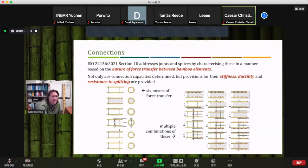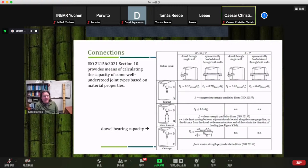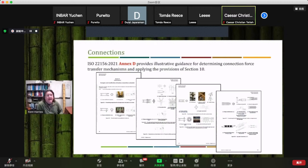Not only are the capacities determined, and of course connection capacity is critical, but there are also provisions for looking at stiffness, ductility, and again, resistance to splitting, because splitting is very common in many of these types of bamboo connections. For some well-known or relatively well-established connection types, there are specific provisions. This is an example simply of dowels penetrating a column, the provisions associated with dowel bearing capacity. And then we provide an additional non-mandatory Annex D, which is sort of illustrative guidance, looking at all sorts of different connections that have been proposed that are out there. Some are common, some are maybe not so common, with guidance as to what clauses, what portions of Section 10 of the 22156 document would be applied to these if we were designing them. And so this is meant as an informative guide, certainly not an exhaustive one.